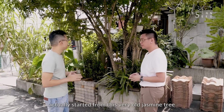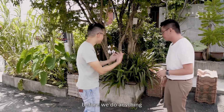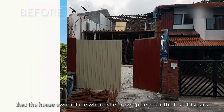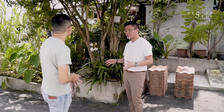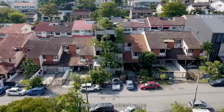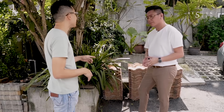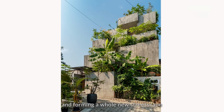The whole idea of the planter box house actually started from this very old jasmine tree. This is the first thing before we do anything. The house owner, Jade, grew up here for the last 40 years actually. In Bangsar? Yes, she grew up here. So it is very significant, I would say not only to the house, but to the streetscape. So it served as the first planter, and then this planter spread all the way up to the top of the house, forming a whole new streetscape.